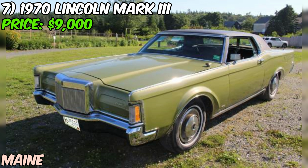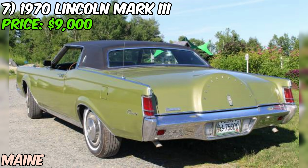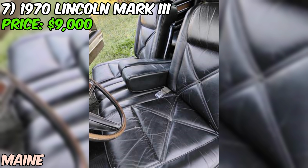The seller even has all the receipts to prove it, including ones from before the current owner purchased it. Under the hood, you'll find a powerful 8-cylinder engine that's sure to provide plenty of get up and go. And with rear-wheel drive and an automatic transmission, this Lincoln is a dream to drive. But it's not just about the mechanics. This Mark III is a true beauty to behold.